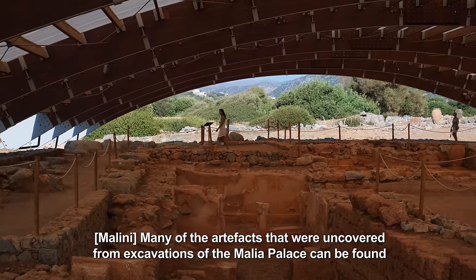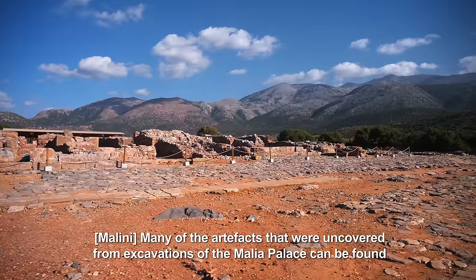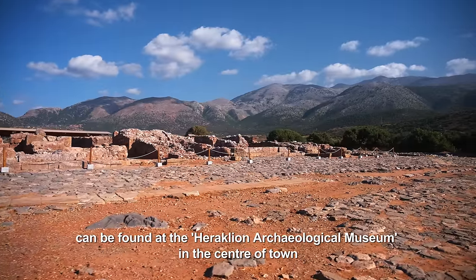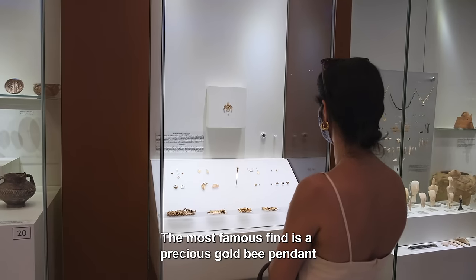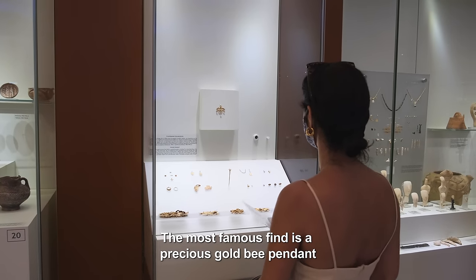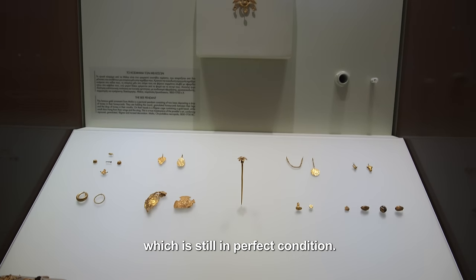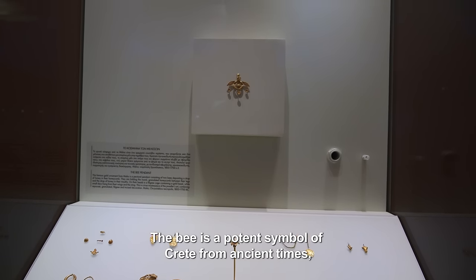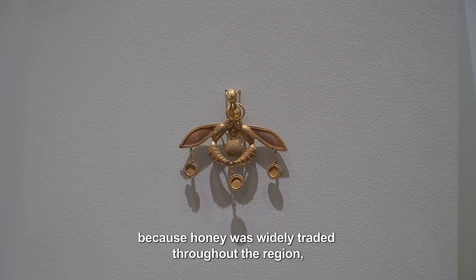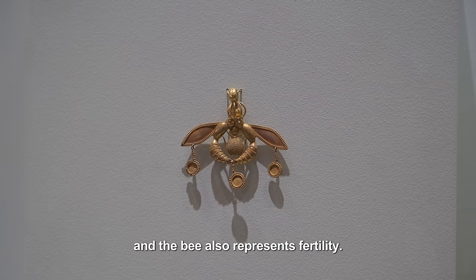Many of the artifacts that were uncovered from excavations of the Malia Palace can be found at the Heraklion Archaeological Museum in the centre of town. The most famous find is a precious gold bee pendant which is still in perfect condition. The bee is a potent symbol of Crete from ancient times because honey was widely traded throughout the region, and the bee also represents fertility.